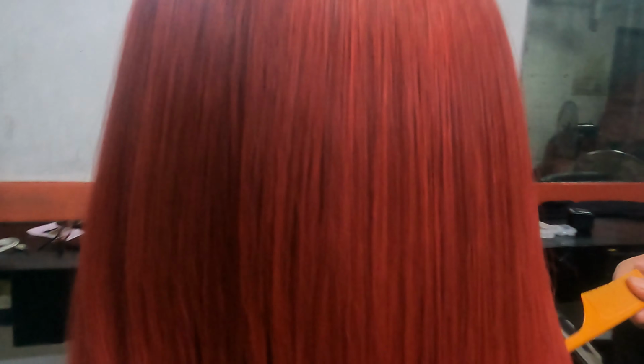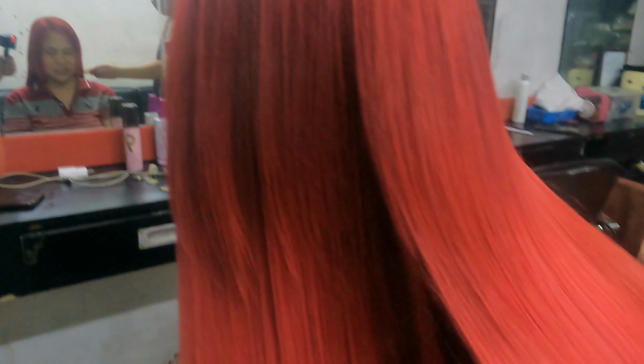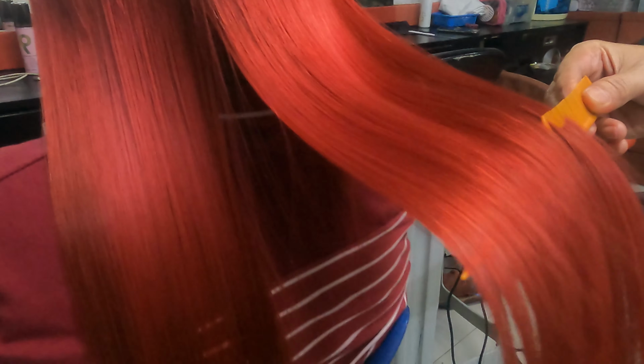And this is the final result of our Brazilian RE5 product. Okay? So, you can see the end part of my hair. It's tamed. Not like before, when it was super dry. And so, after 2 days, we'll shampoo and condition.